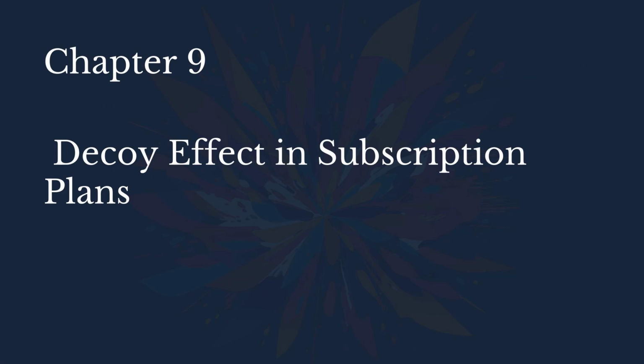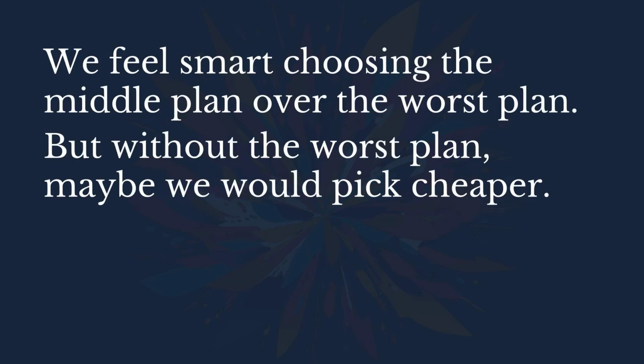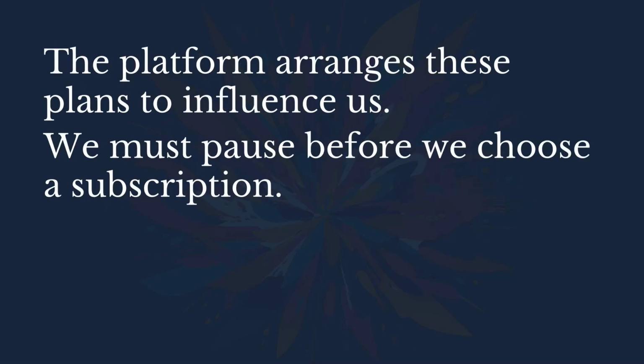Decoy effect in subscription plans. Subscription plans often use decoys to make us upgrade. They show a very bad plan to make another plan look good. We feel smart choosing the middle plan over the worst plan. But without the worst plan, maybe we would pick cheaper. The platform arranges these plans to influence us.